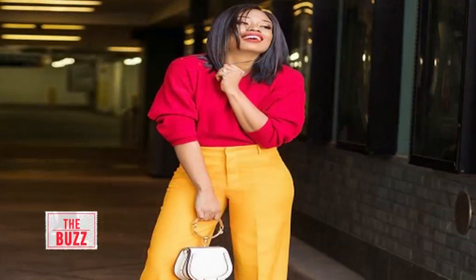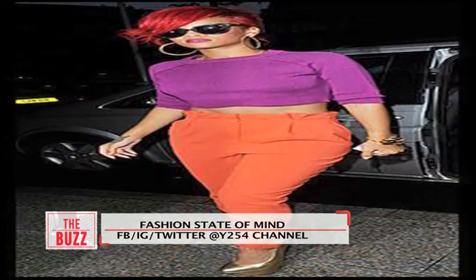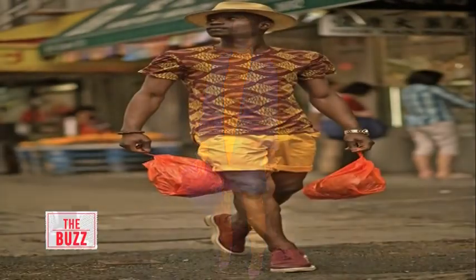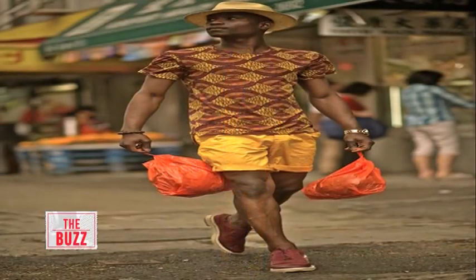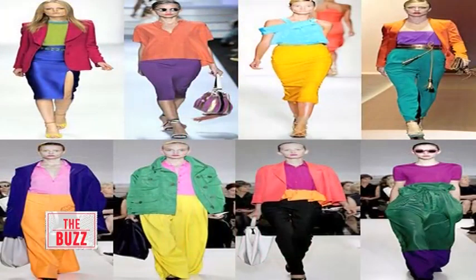It is believed that the trend was started by a Dutch painter, Piet Mondrian, who lived in the 1900s. The color blocking trend took off in the 60s as fashion designers adopted this revolutionary aesthetic. It is a fashion trend that is embraced by the bold and stylish.